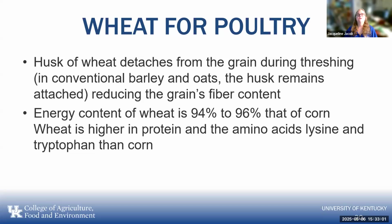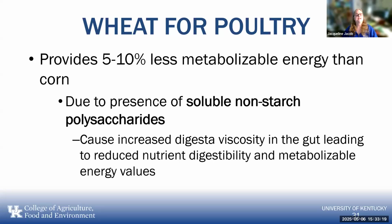And you can usually, depending on the variety, substitute corn with sorghum, millet, or wheat, depending on what variety you have and how digestible it is. So wheat provides about 5 to 10% less metabolizable energy than corn, and that metabolizable energy is a measure of how much is available to them. There's a gross energy, which is, you burn it and see how much energy it gives off, but metabolizable energy means that they are able to digest and metabolize the things to get energy.